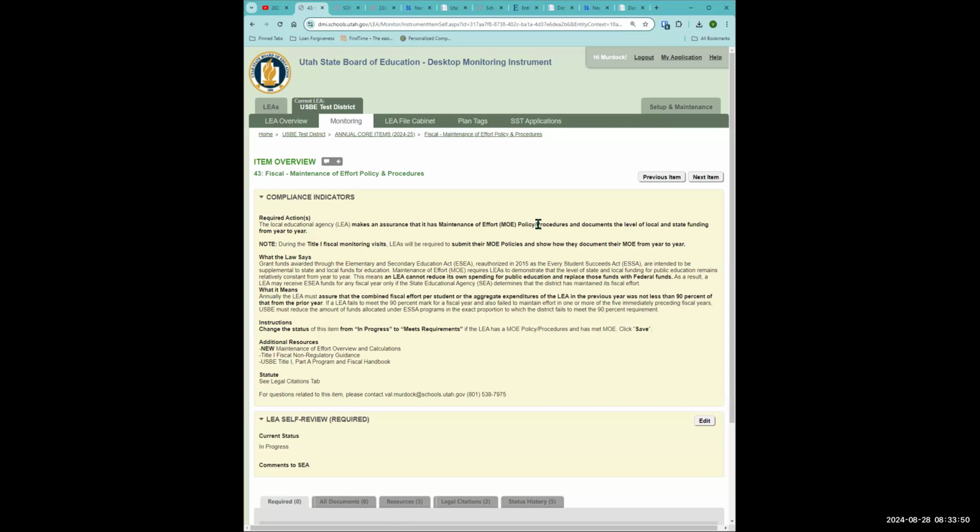And now our fiscal team is requiring that if you're scheduled for a monitoring visit, that you also demonstrate with evidence how you document the level of state and local funding from year to year. And I'll give you some examples of that in just a second.